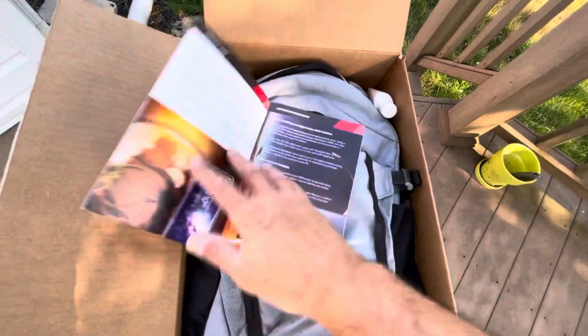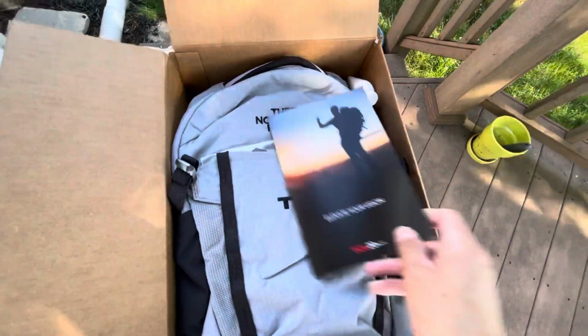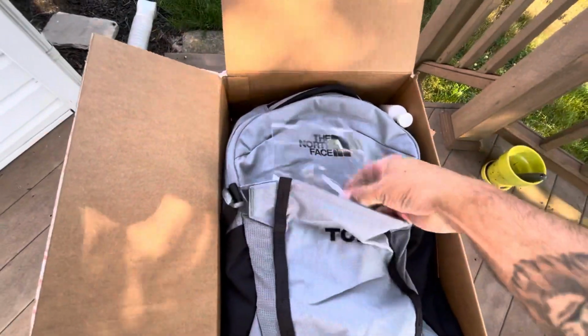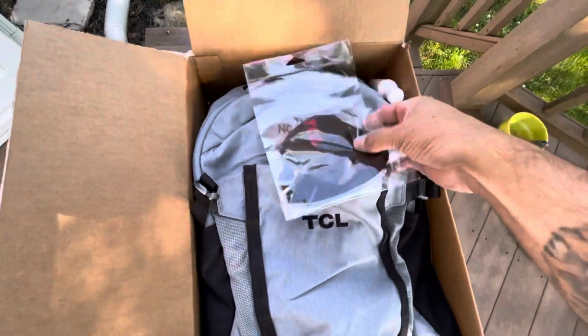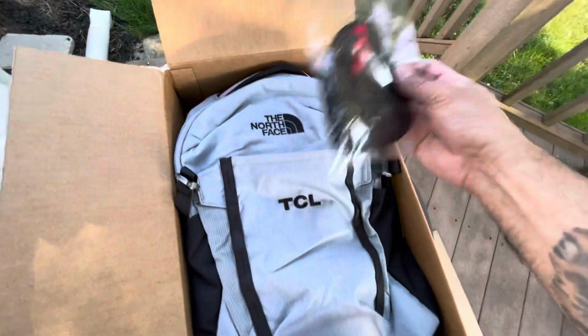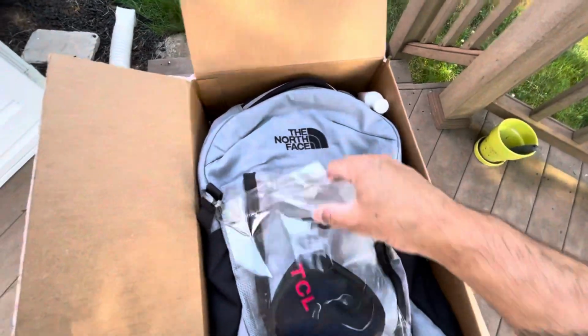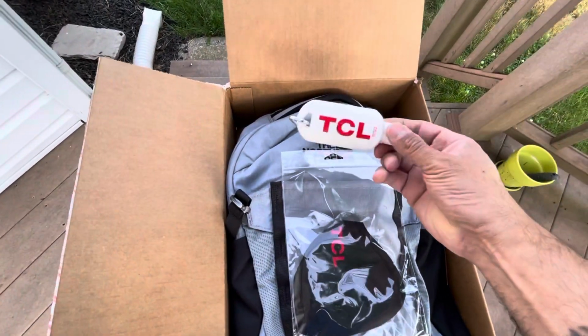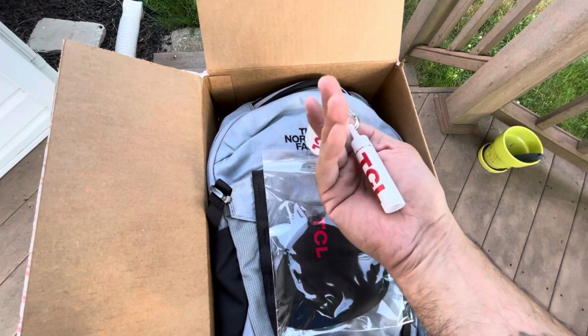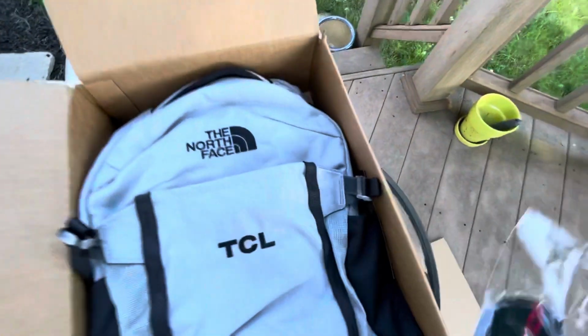We're gonna come back later and do a more in-depth review of the device, but let's see what we got so far in this package. Oh, check it out, a face mask. TCL face mask. We got TCL, I guess it's the hand sanitizer. Very nice, I appreciate that.